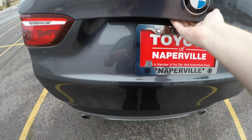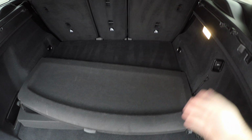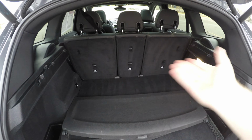But let's look at the hatch real quick. Not bad space. I mean, obviously not the most. I do have privacy covers. I do have a little 12-volt outlet there. But that's it. Those seats do fold down, so you could actually get a lot more room than what is shown here.